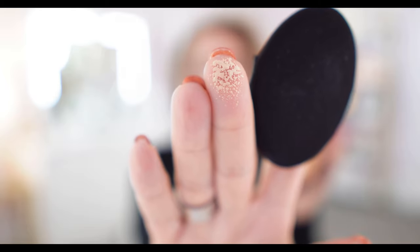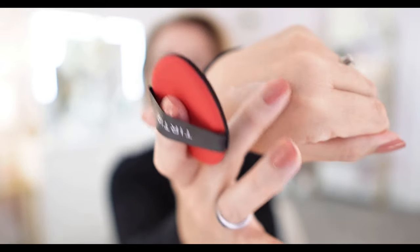So as you can see, when you open it, this sits there, and then when you open it the other way, you've got your foundation. Now, this is a cushion foundation. It looks stunning. I'm really hoping I didn't get too light of a color. This comes in 30 different shades. The shade that I got is 15C Fair Porcelain, and it might be a little too light for my skin. I'm not sure, but we will give it a try.